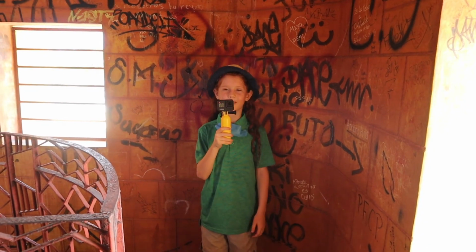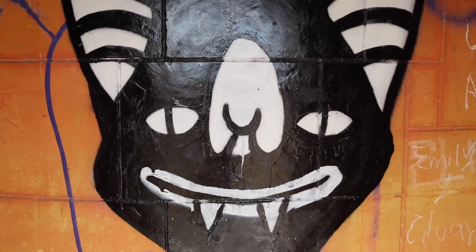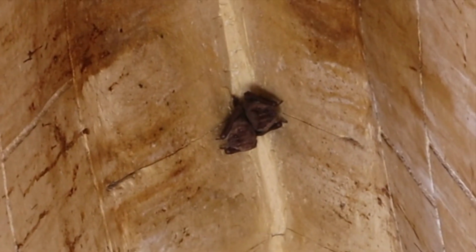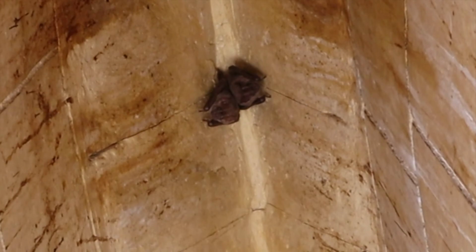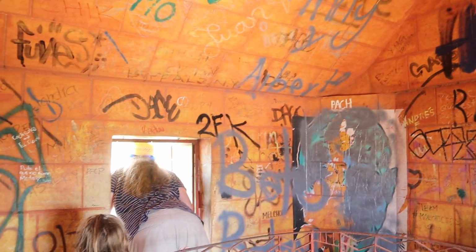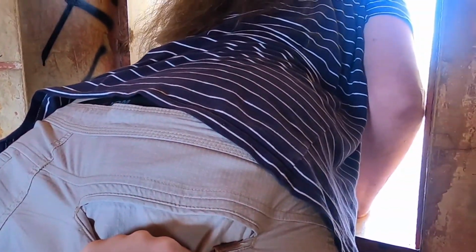Goodness. I think to record you recording. Is it scary? Don't scare them. Do you know what they are? Bats. They're bats, yeah. Dad, don't you dare think of climbing out that way. Not when I have a bee, won't.